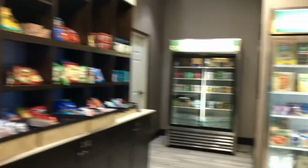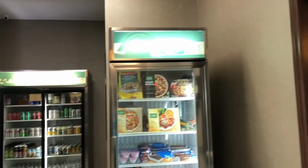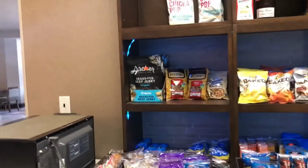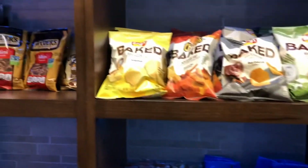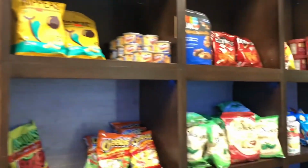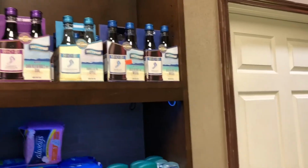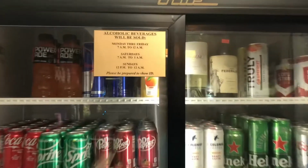And here's the marketplace where you can buy wine and freezer items. Oh, a little buzzer went off to let people know that I'm in here. The prices are marked on the packages, it looks like, to give you an idea of how much the snacks are. Oh, it's so cute. They have little waters, little wines, and drinks. And these are the hours that the marketplace will be open.